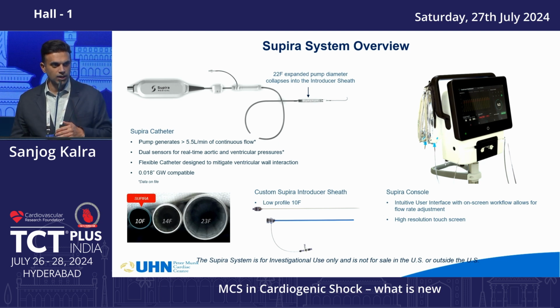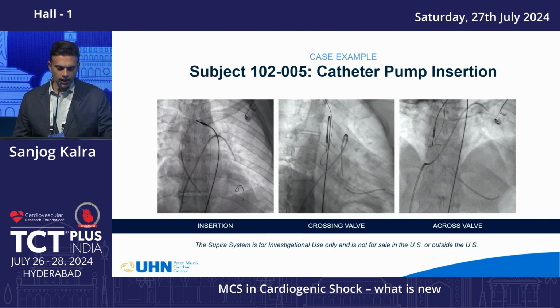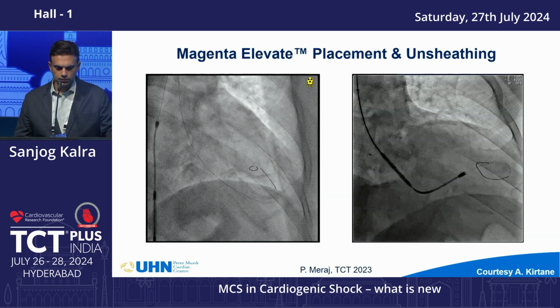The pump housing lives outside the body, right? This is where the motor lives, and it's in a very intuitive console. This is what it looks like going in, where you have the insertion along your standard guide wire. Once again, you have the unsheathing of the pump after the valve is crossed, and then you have the existence of the device while it's across the valve functioning without much drama.